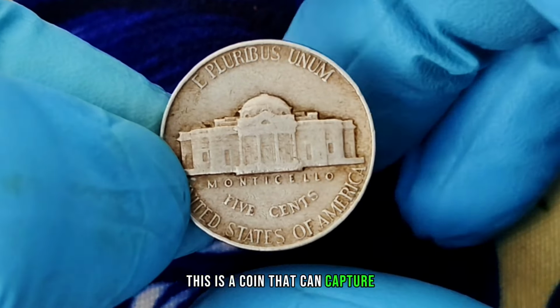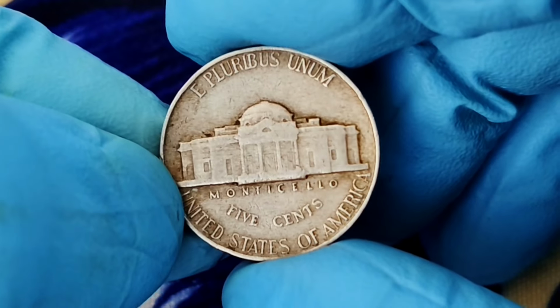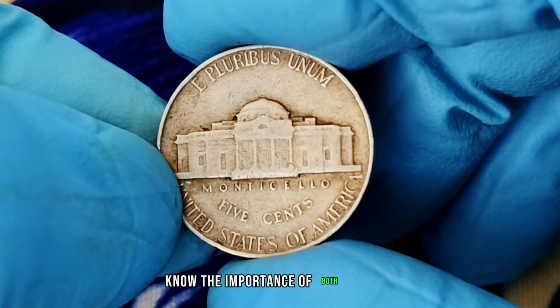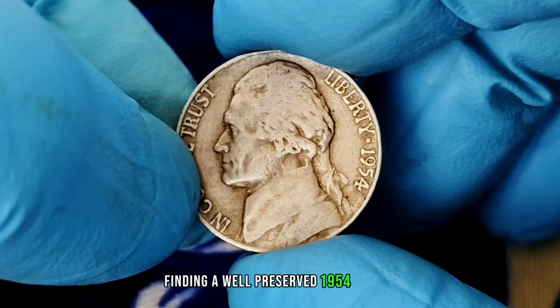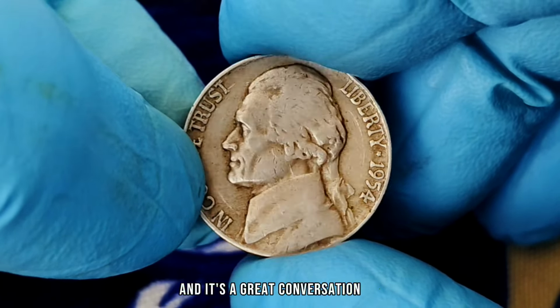This is a coin that can capture a collector's attention because it represents an era in American minting and a piece of the 1950s, a time of post-war prosperity and rapid change in the US. Coin collectors, whether they're beginners or veterans, know the importance of both condition and rarity. Even if the coin isn't silver or made of precious metals, the 1954 Jefferson nickel without a mint mark represents a bit of rarity. And collectors prize coins from Philadelphia since they didn't have a mint mark, giving them a unique place in US coin history. For any collector, finding a well-preserved 1954 nickel in very good condition can add real value to a collection, and it's a great conversation piece. It's not about melting it down for metal, it's about appreciating it for its design, history, and rarity.